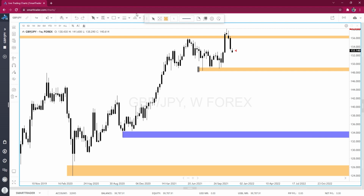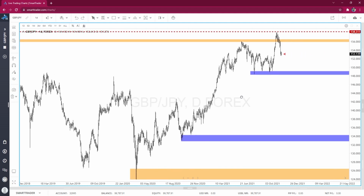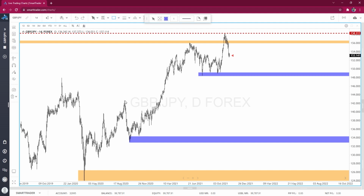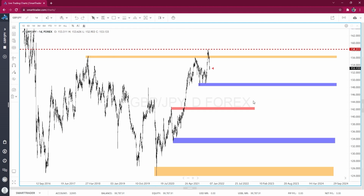But I think I want to go ahead and change this over to daily because this is extra clear on this level. I'm going to drop down to the daily. And we've already identified the zone. My next zone in here is right here. So this is potential future support on the daily, which I'm going to make this red because that's my daily color, right? Let me stretch this across. The only thing, I wish I had the ability to have coordinates, where I just type in the coordinate and it extends that.